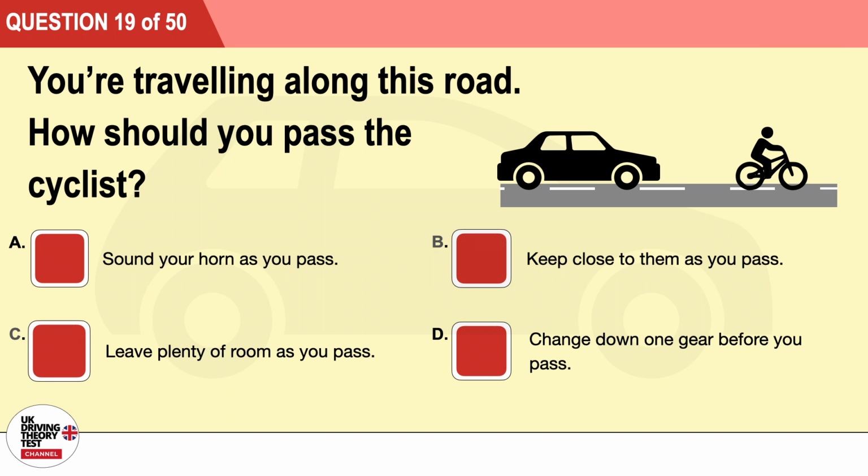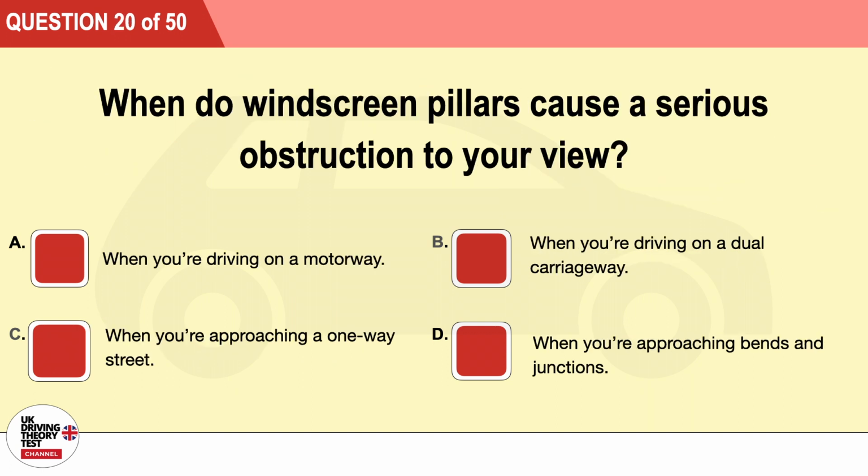The correct answer is C. Leave plenty of room as you pass. Question 20. When do windscreen pillars cause a serious obstruction to your view? A. When you're driving on a motorway. B. When you're driving on a dual carriageway. C. When you're approaching a one-way street. D. When you're approaching bends and junctions.